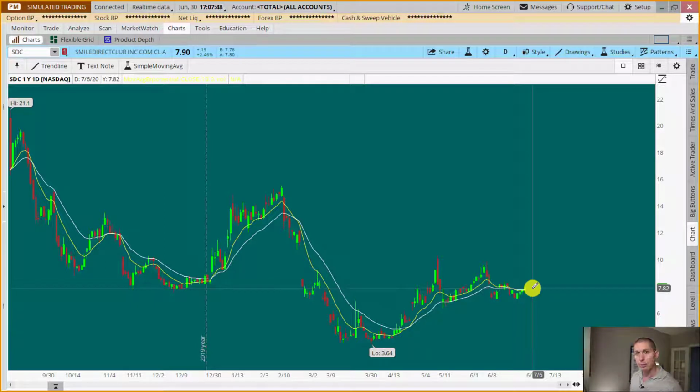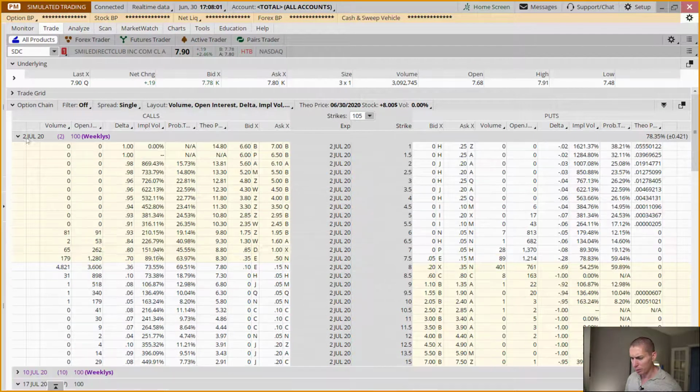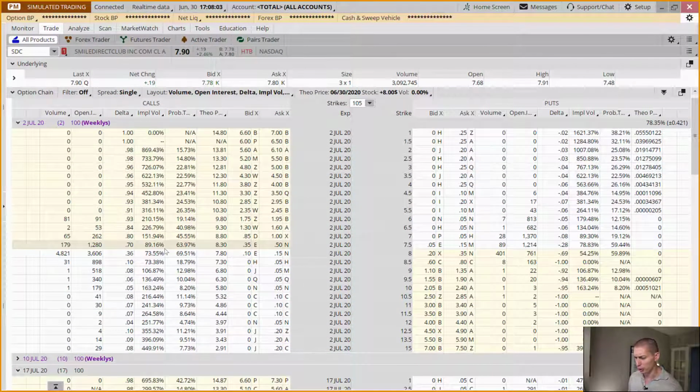This is one of those names where you'll see a 20% move in a day because it's a low-price stock with a lot of shares short. One thing we also saw is options with 2 days to expiration. It's not much interest, these are cheap bets, but it's interesting: a 10 to 15 cent option with 4,800 contracts traded.